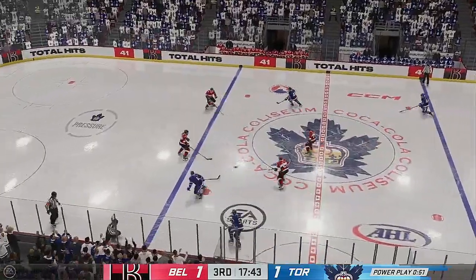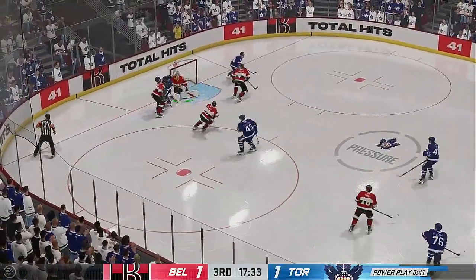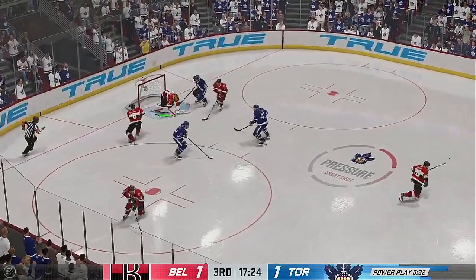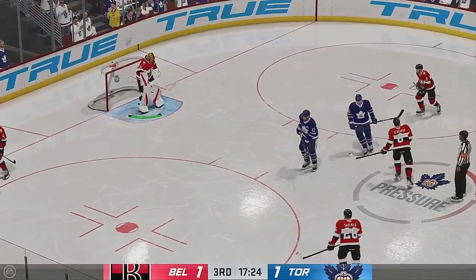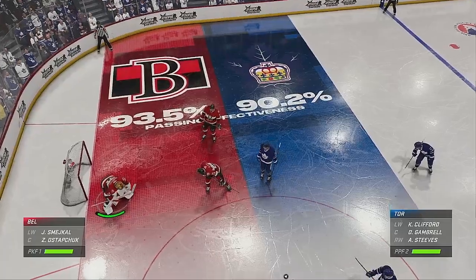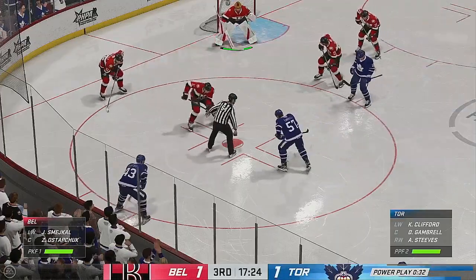Sends a pass over. Moves the puck to Clifford. Point blank! Can't connect as it goes off a stick. Gives him nothing in front. Well, that's an unbelievable save. A grade-A scoring chance taken away as he flashes the leather and makes the stop. They'll get set to drop the puck as this power play continues.